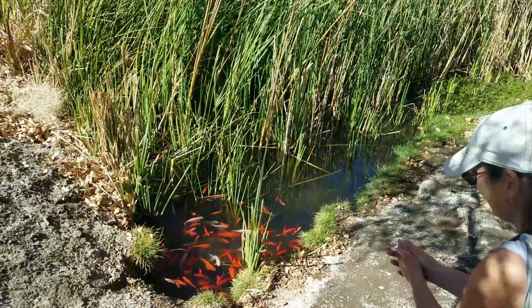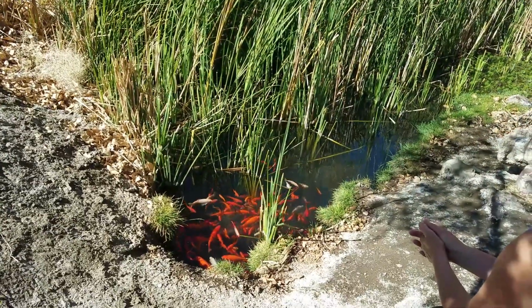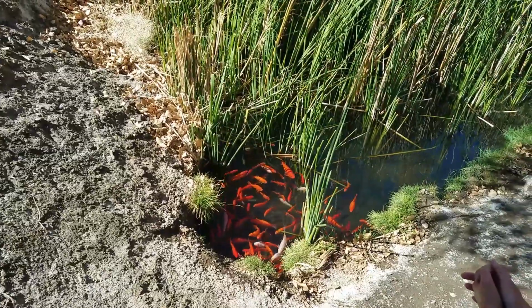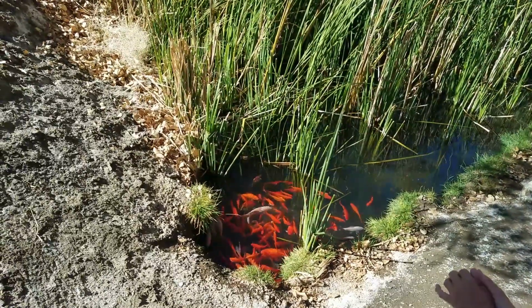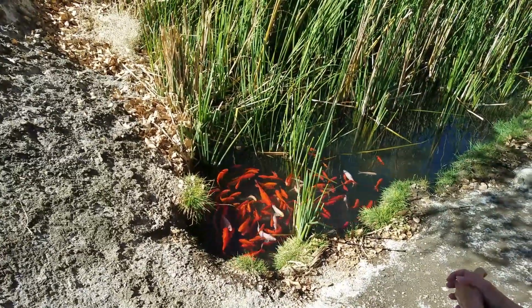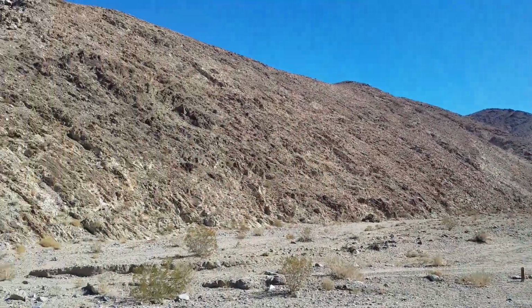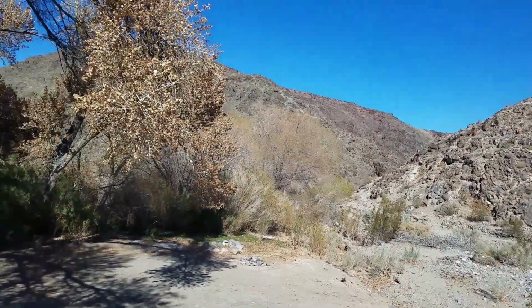We don't have any bread or anything like that. Can we give them crackers? I don't know if they'd eat crackers. That's probably not good for them, huh? Probably not. But what do they eat? They eat what goldfish eat. I don't know. Goldfish aren't normally in the wild, are they? I think these are in the wild. There's a couple of giant ones in there. I am surprised something doesn't eat them. I guess they hide in those tules there. Now, when I say we're in the middle of nowhere, I really mean the middle of nowhere. Isn't this crazy?